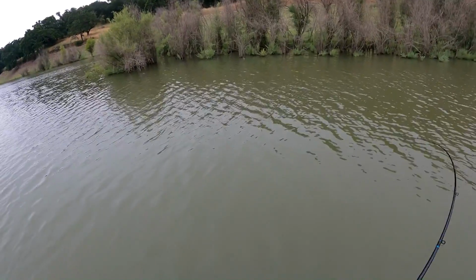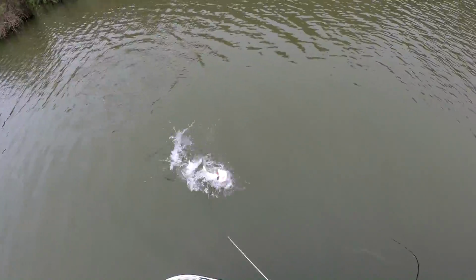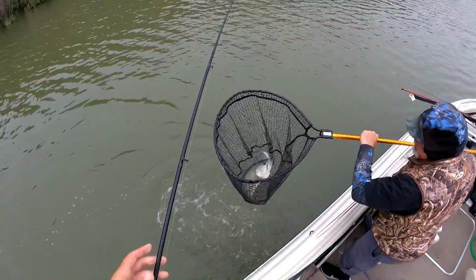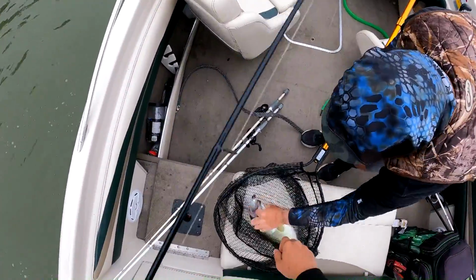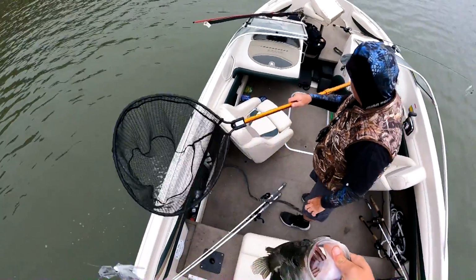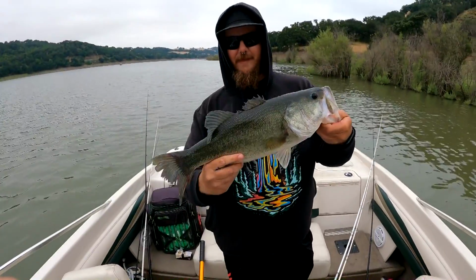Got one. Net. Let's go, dude. Here, lift them up for me. Get a weight on this guy. Chatterbait came right out. Yeah, just point it. Just like that. Right there is good.